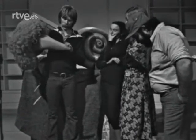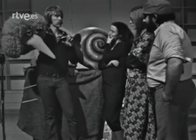So, in any event, both puppets, some things are very much the same.